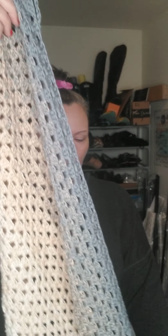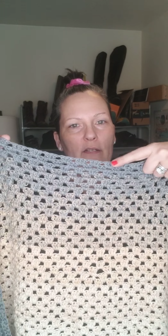What's the word I'm looking for? I don't know. But striated. Striated? I don't know. It goes from dark to light, so like gray, and then it goes all the way down to a super light cream color. And it's a shawl.